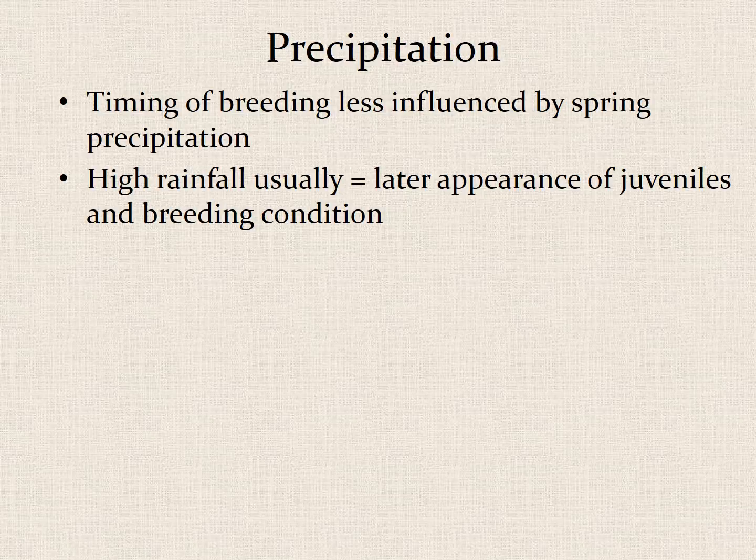Timing of breeding appears to be less influenced by spring precipitation, possibly due to high variability. High rainfall typically results in late appearance of juveniles and breeding condition.